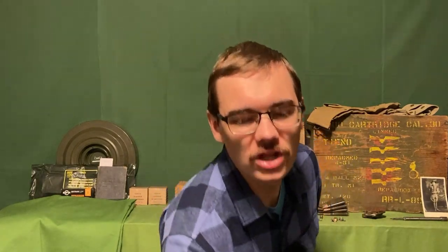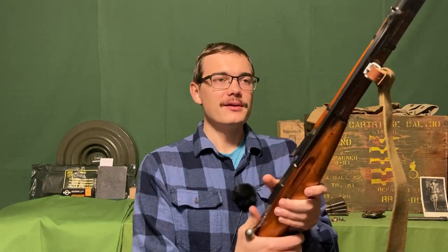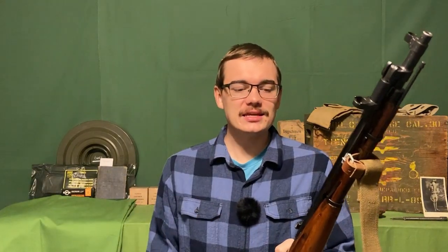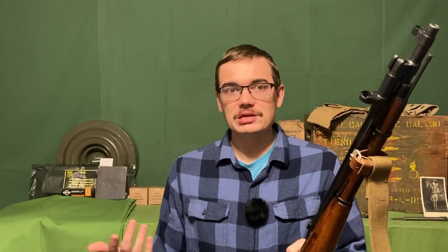We saw this idea develop in World War II as well. This is a Mosin-Nagant M44, and the Mosin-Nagant M44 was used in the later parts of World War II. It started to see a lot of issuance, especially as Russia was fighting in cities and doing things where they might be indoors, and the shorter rifle is quite a bit more convenient.